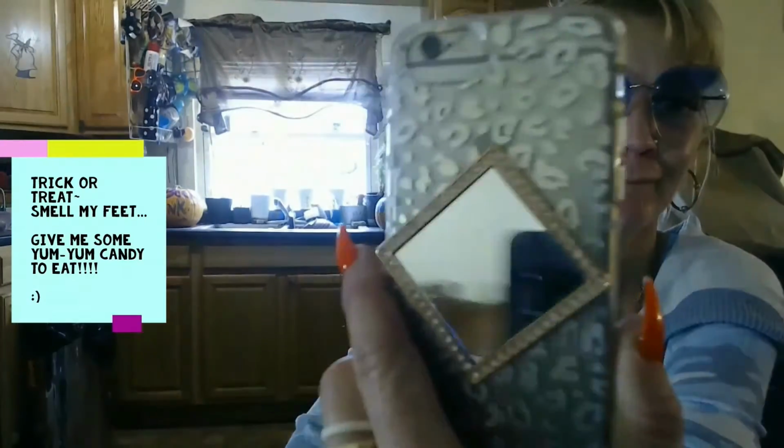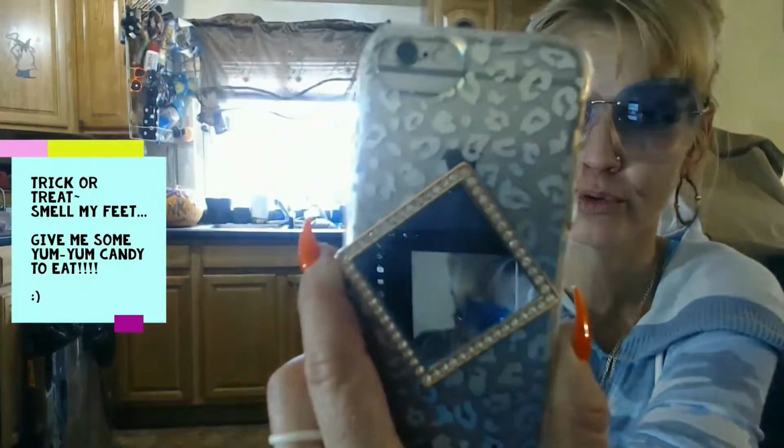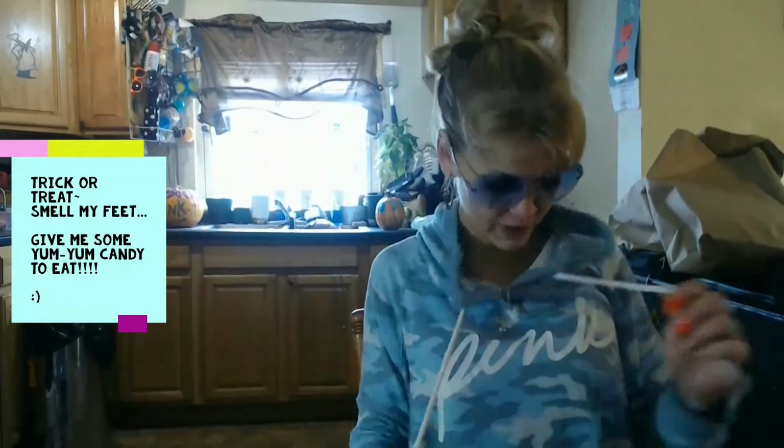This is what I'm gonna be. You can't see me? Oh, yeah, there I am. That's what I'm gonna be. Everybody have a safe and happy Halloween, and make sure you dig through your kids' candy and make sure there's no razor blades.